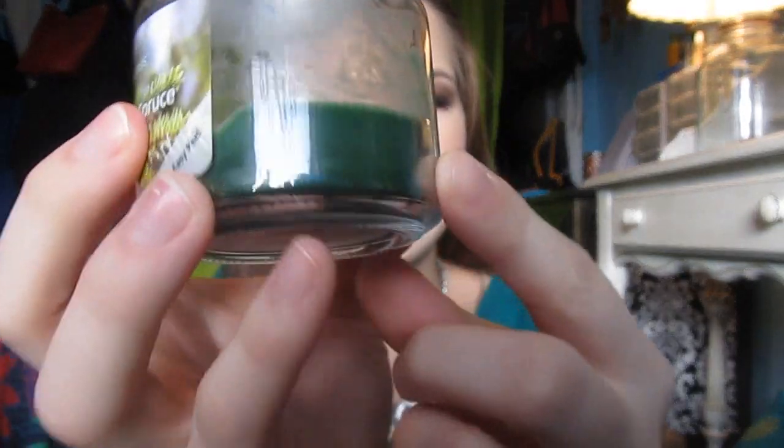This one was Evergreen Spruce from Mainstays, so this just smelled like a Christmas tree, and it didn't burn down as far as I'd like it to, but it did burn down fairly nicely compared to some of the other candles, and it smelled really nice. Like I said, it smells like a Christmas tree, and I don't know if I'd purchase this specific one again because it wasn't that strong, but it also was a mini candle, so I can't really discourage that. I don't know if I would have purchased this one, but I did like the scent of it.